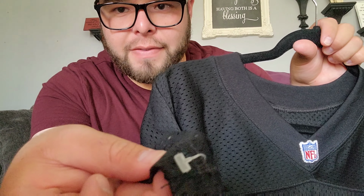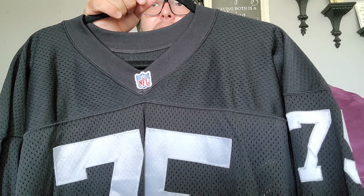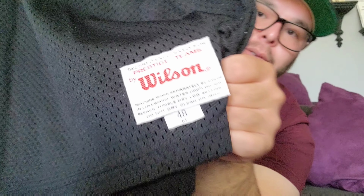Now, this jersey was dead stock. As you can see, I still have the little thing on it. I had a tag on it, but unfortunately, since I was cleaning out my closet, I ripped the tag out when I pulled the jersey out, since my closet's stuffed. I was a little bit bummed out, but at least I can rock it now, I guess. This is a Wilson jersey. Old jersey. Really dope.